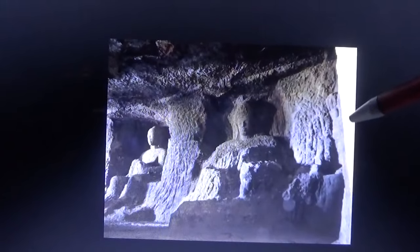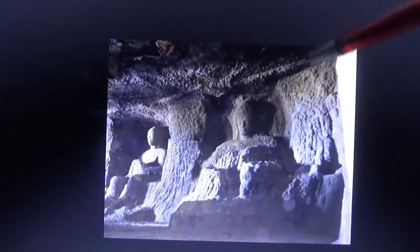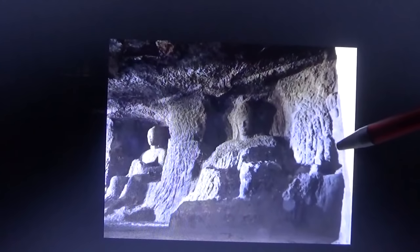Look at it. This stuff is as soft as sand almost. These are not from cutting technology. This is just erosion from water, condensation getting on the wall, and it runs down, a bit like the back of the Sphinx.